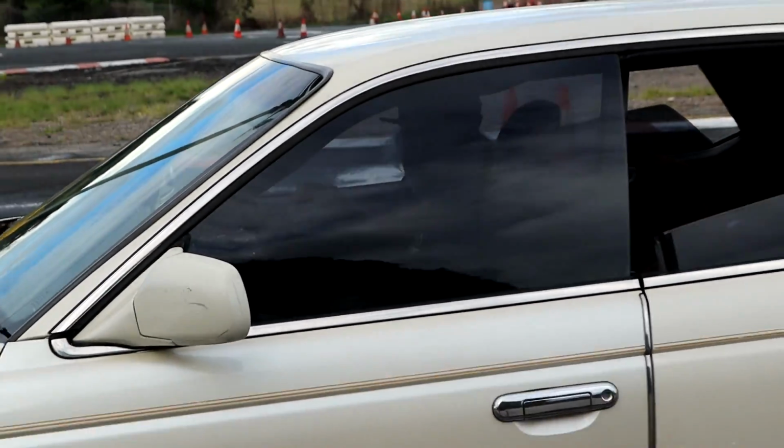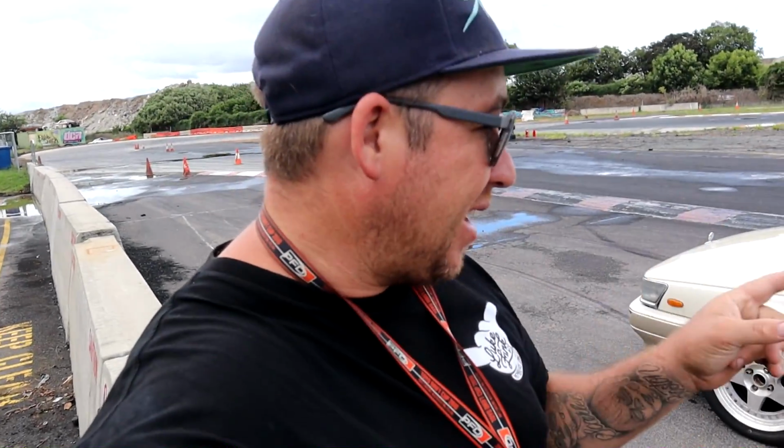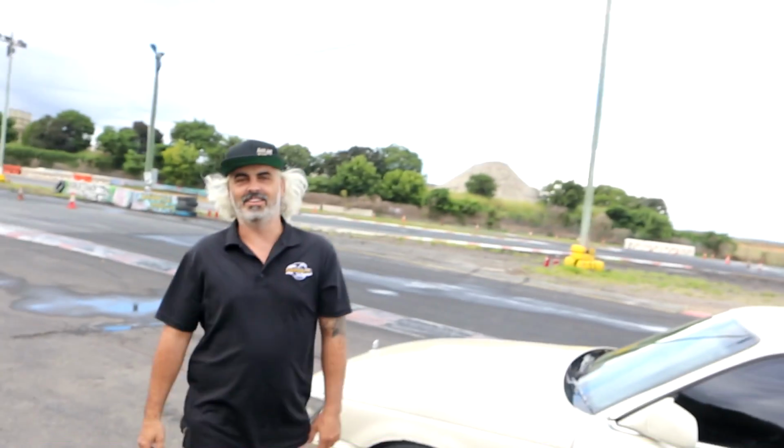Doesn't that window work? Nah. This car is for sale, guys. If you are interested, hit up Benki, because this Laurel's for sale because he went and bought a V8 Laurel. You know the toasty one? The toasty one. Yeah. Is it fixed?